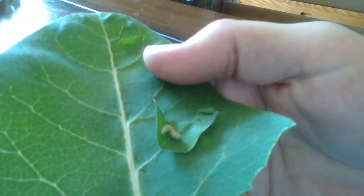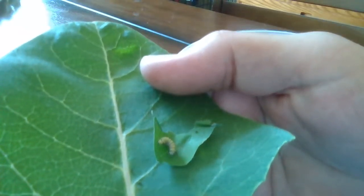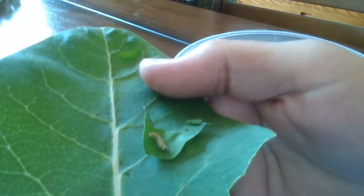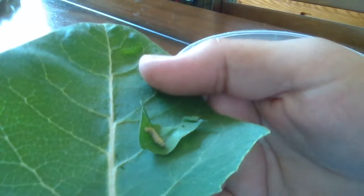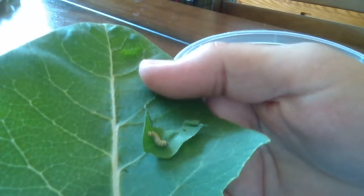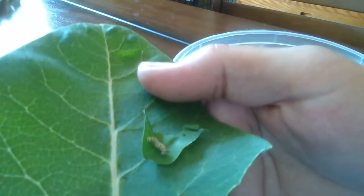It's not scared of me at all. There's ones that are very skittish and they hide right under the leaves. I left this all night and it stayed on top of the leaves. This is not skittish. Maybe this one's a boy. This could be a boy one because the other ones that I've had were girls and they were always hiding under the leaves.